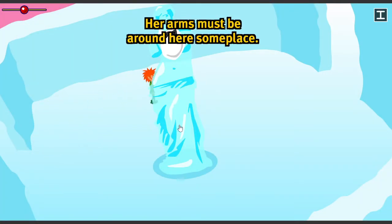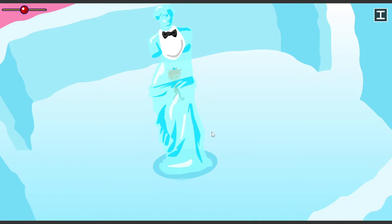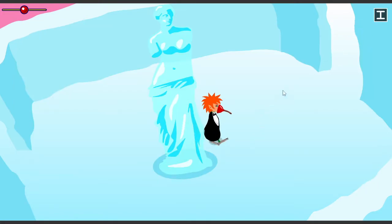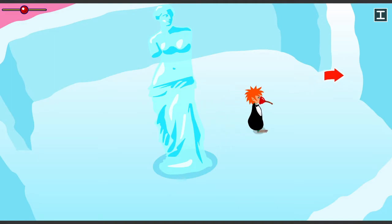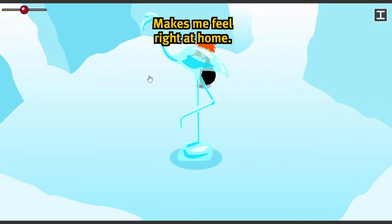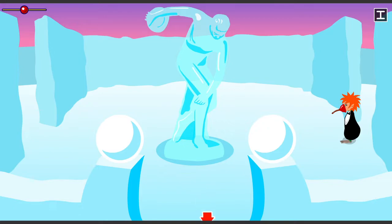Okay. Her arms must be around here someplace. Come on. Come take her tuxedo. All right, I've got a penguin suit. Whoa, and I stripped off my elf suit. Okay. I was assuming I'd wear it over top, but hey, that's a choice. Makes me feel right at home. All right, so it's just a big loop.